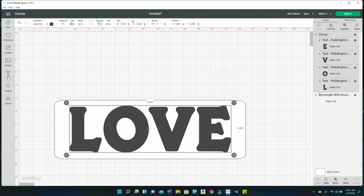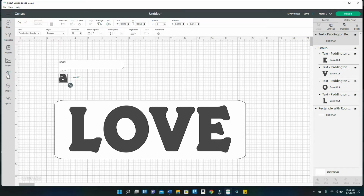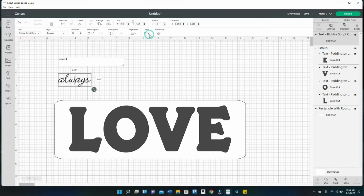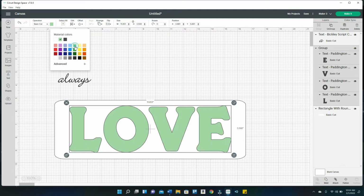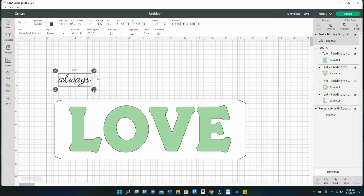Okay, now I'm going to bring in another text box and I'm going to write the word always. And I'm going to switch to a script font on that. And a font that I like is called Bickley. And we'll just choose that. And then I'm going to unlock those words too. I'm going to go ahead and switch colors because this love is going to be cut in a printed vinyl.